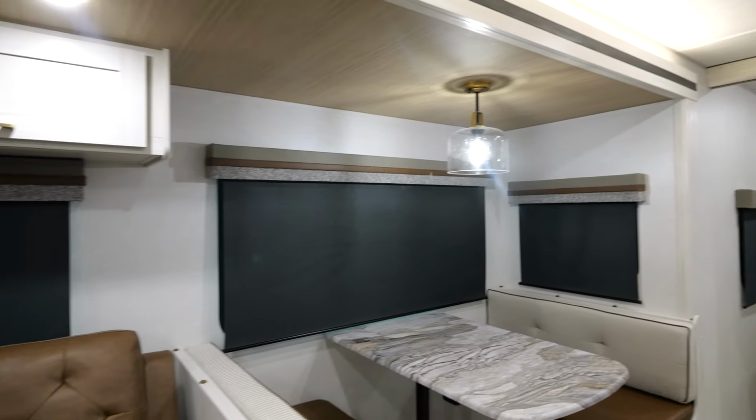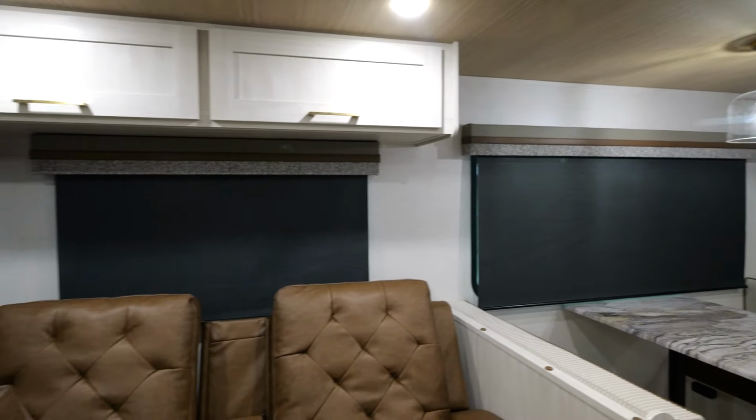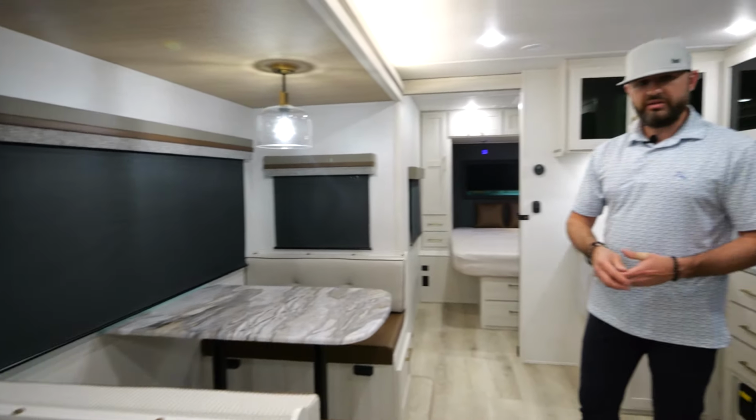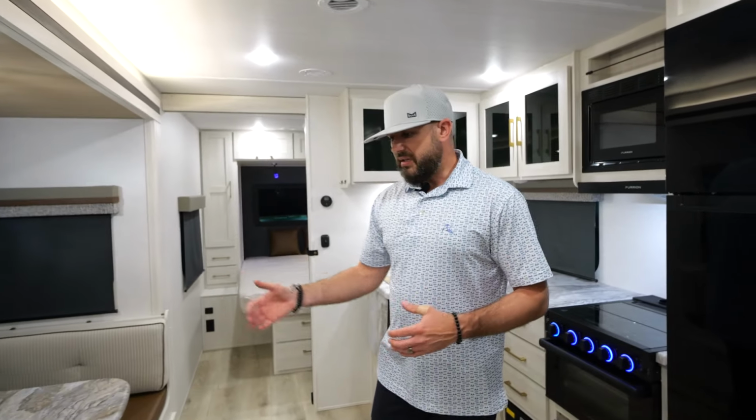You've got a standard booth dinette. I really like a booth setup because it's just more comfortable for 4 adults. If you're somebody that likes to play cards, maybe have a couple over, eat dinner, it gives you a lot of space rather than some of those smaller U-shaped dinettes. All right, let's keep moving here.